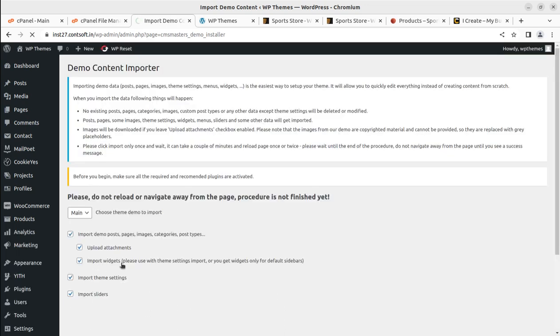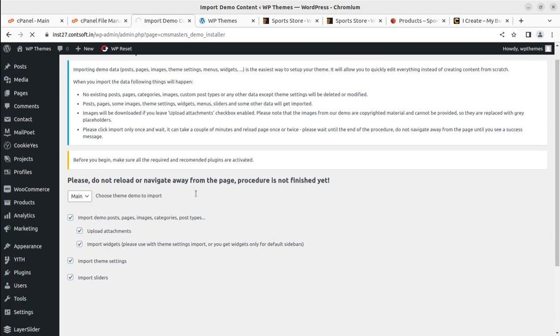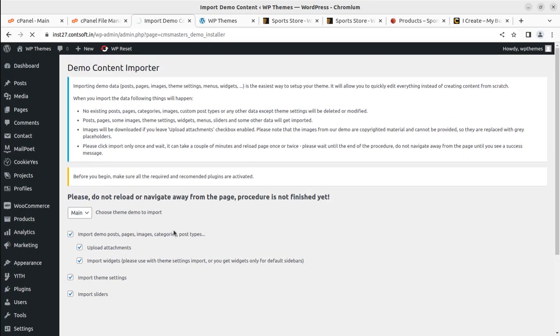And this is before you begin, make sure all the required and recommended plugins are activated. Okay, so I have clicked, but it is not okay. On the tab it is rotating, so it is a bit confusing, but don't get confused. It is working in the background, and the tab is loading and the spinner is rotating.